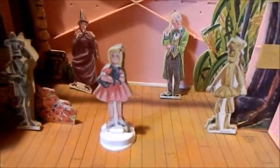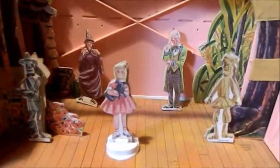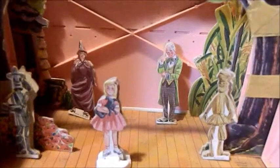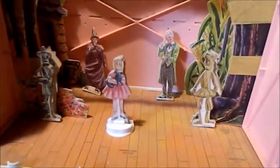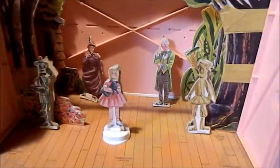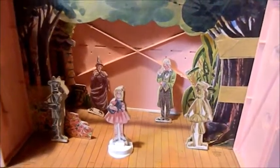they had all their characters. There's Dorothy and Toto, and on the left the Tin Man, on the right the Scarecrow, in the back the Wicked Witch of the West, and the Great Wizard. And I don't know what happened to the Cowardly Lion in this one. Perhaps he's off hiding someplace.